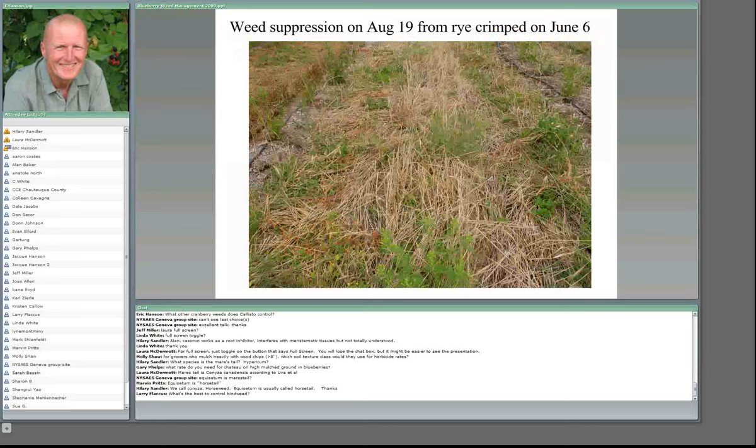I think I was pretty impressed with the amount of suppression of weed growth that that mat of rye provided. So that's about all I wanted to cover, Laura. I've talked a little bit about the standard weed management systems, and then a couple of newer things. I hope I generated maybe some questions or some comments.